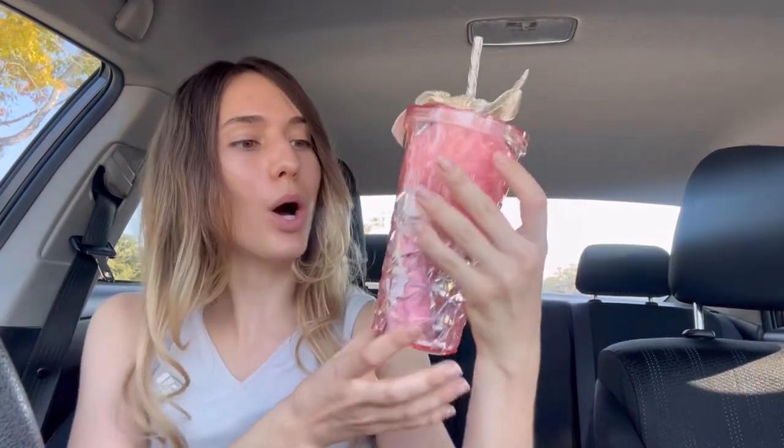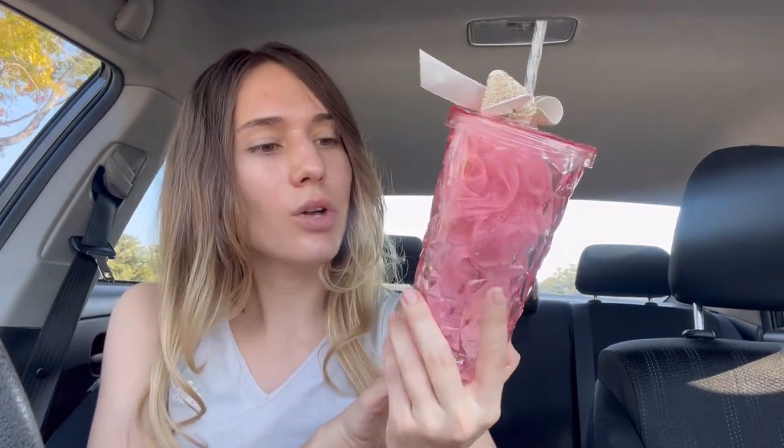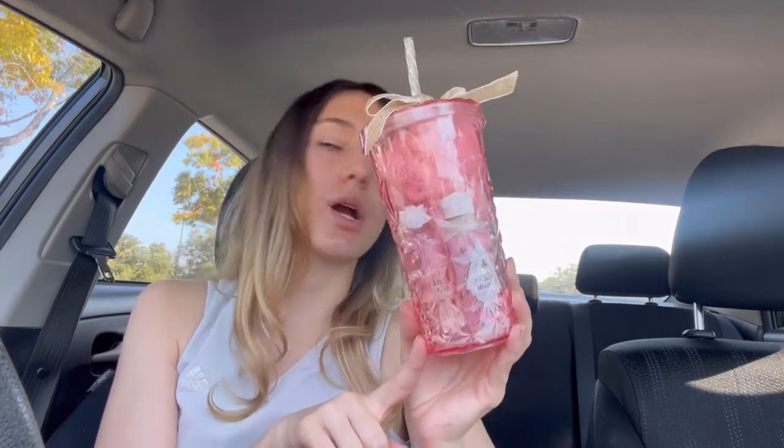So for the first item, which goes along with the bag perfectly, is this little cup with a gold bow on it. I just thought this was super adorable and so Barbie. It is a crystal see-through cup with a little twisted straw, and inside the cup is a bunch of bath products. So there's a pink loofah at the top, there's a vanilla sugar body lotion, and a vanilla sugar body wash. And this whole thing was $5.